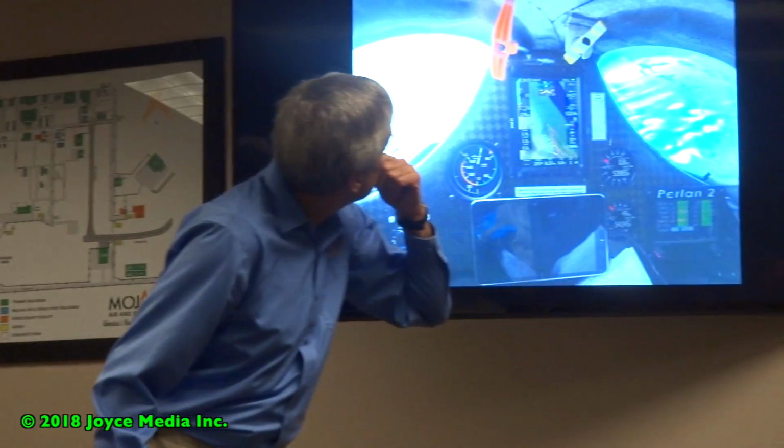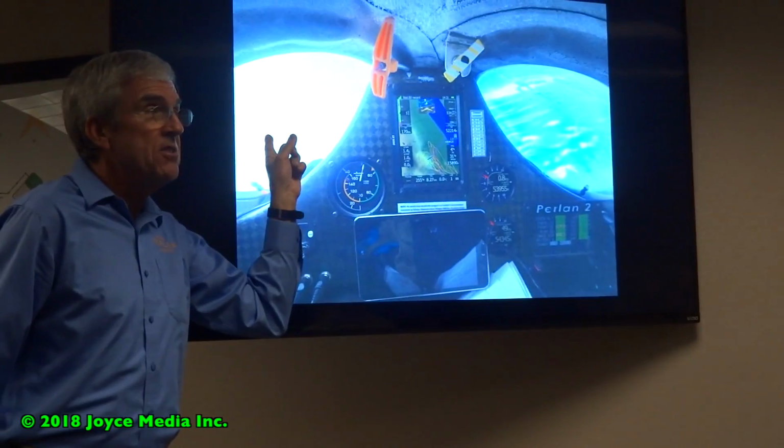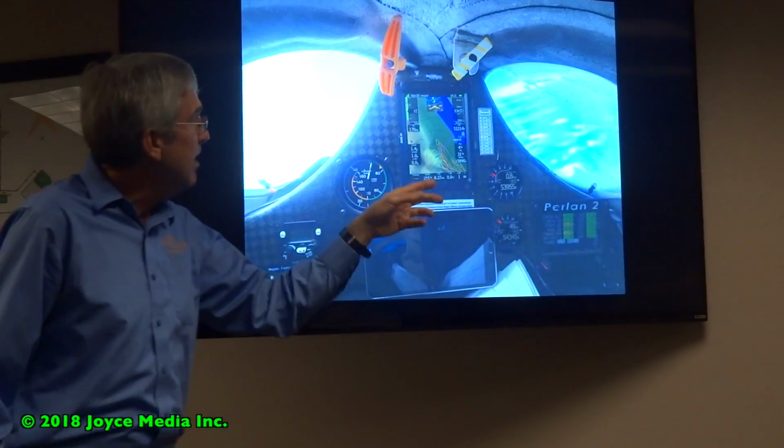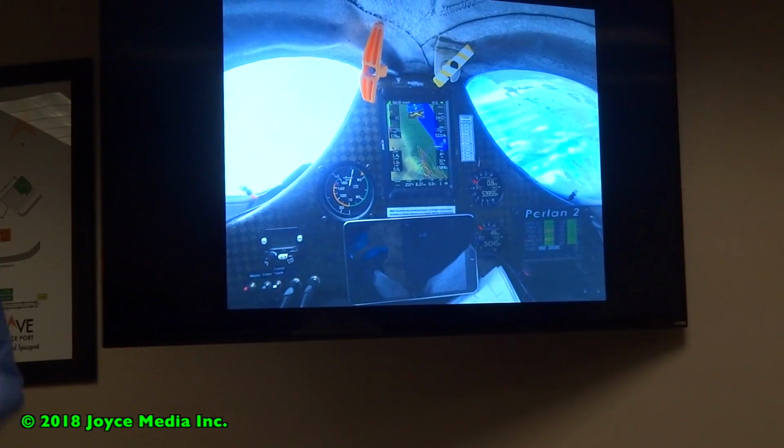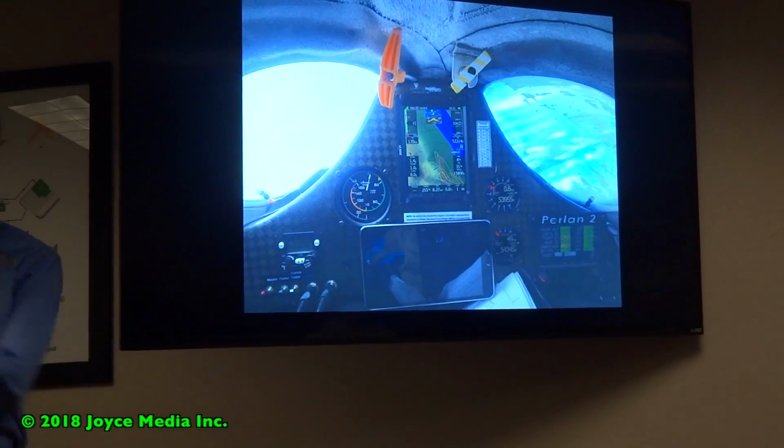Let's see. This window here is down sun. This window I couldn't scrape the frost off. This window here you can see a little bit of frost behind, but basically you're flying looking out this little straw on the right hand side and the side window here.